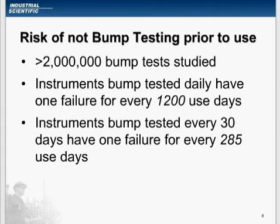And here's the reality of that problem. If we only bump test every 30 days, we don't know when the instrument failed. Did it fail on day two, or did it fail on day 29? If it failed on day 29, you were potentially carrying a non-functional instrument for just one day. If it failed on day two, you're carrying a non-functional instrument for the entire month, and you don't know.